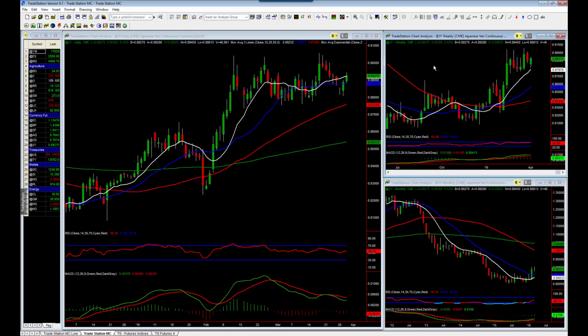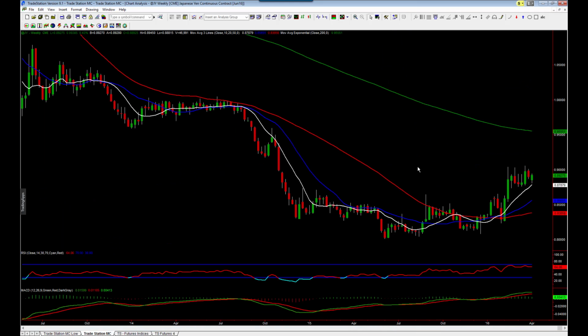If we look at the Japanese yen on the weekly chart, we can see we've got a solid uptrend forming here. We've got higher highs, higher lows, and moving averages in the right order. Again, we've got some agreement with our indicators here, so we've got convergence.